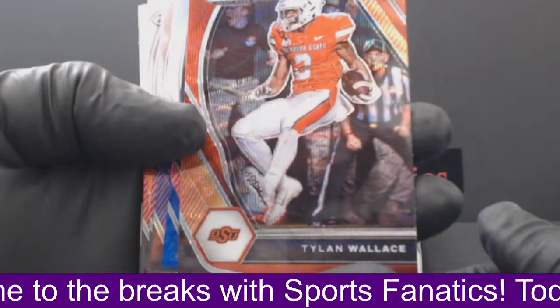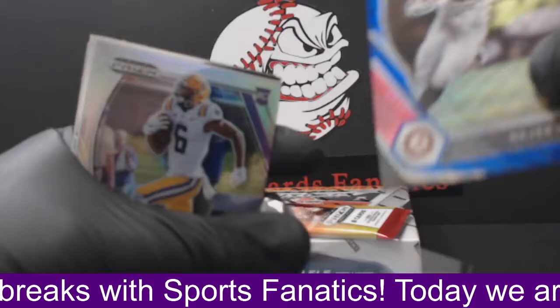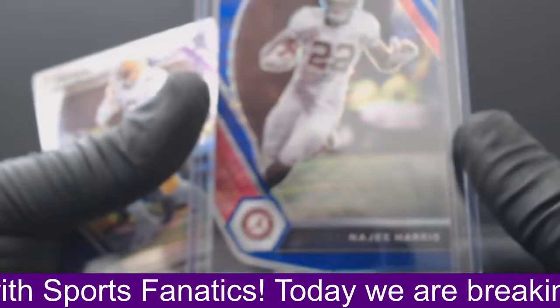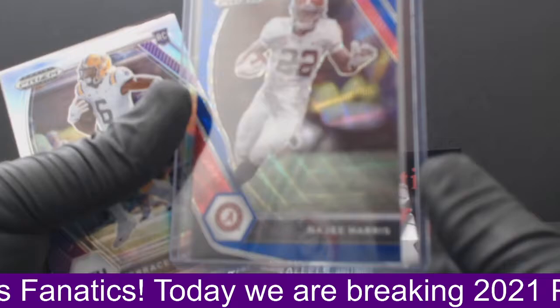Ooh, check this one out. We have a Najee Harris blue for the Steelers. Najee Harris blue, $249. Nice rookie. Terrence Marshall for the Panthers.